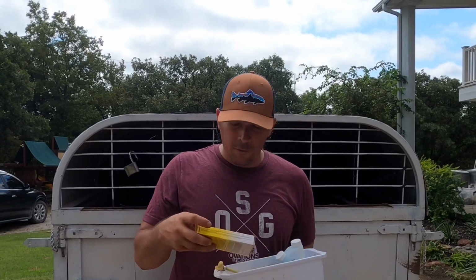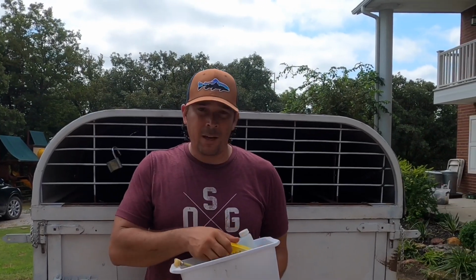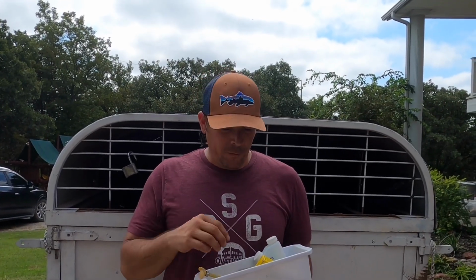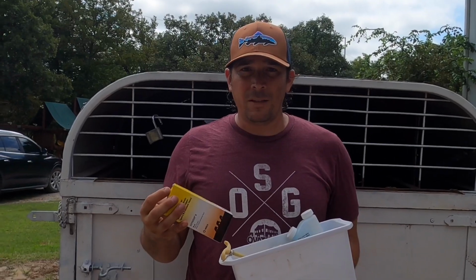And then we're also going to give them this. This is Covexin 8. With goats, there is a thing called overeating disease. Anytime a goat changes diet, they have a tendency to gorge themselves and they can bloat and they can die. We talked to the previous owner. He had not given them anything except wormer so far. It also has tetanus in it. It keeps them from getting a lot of different things, but the main thing is that overeating disease.